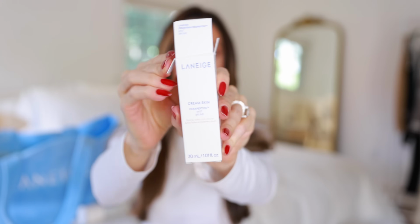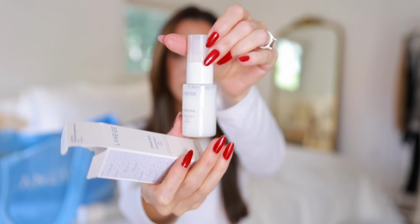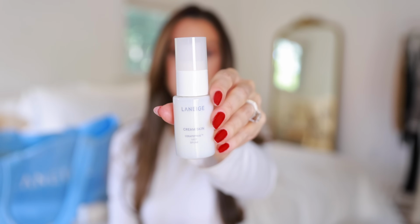It's all about the cream skin, but I love this for travel. This is so convenient. I'm not sure if I have any more of the small sizes.